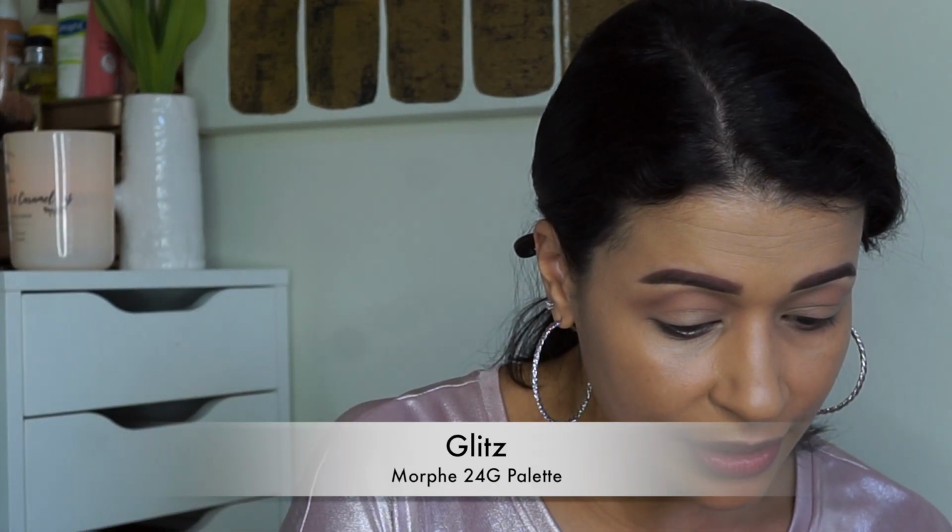Okay, so that's it for the transition shade. I have a Morphe palette here, Morphe 24G. It has a couple of matte shades and it has a couple of shimmer shades. I am not going to show you because one of the shades completely broke off and it's a hot mess. So now I'm picking up a nice kind of hot pink shade here.